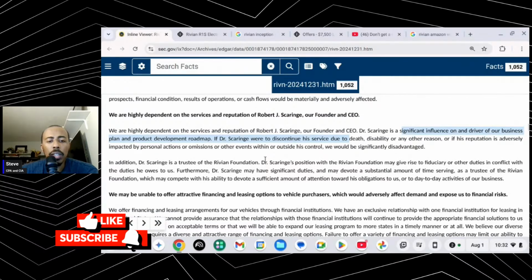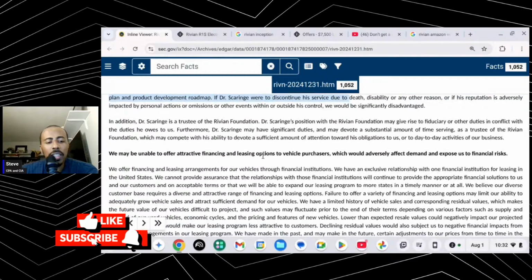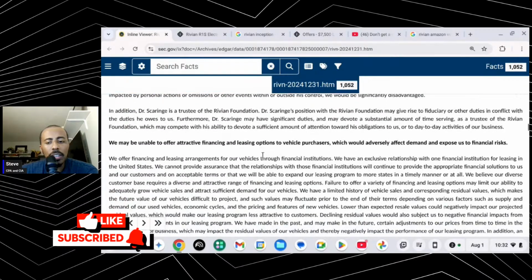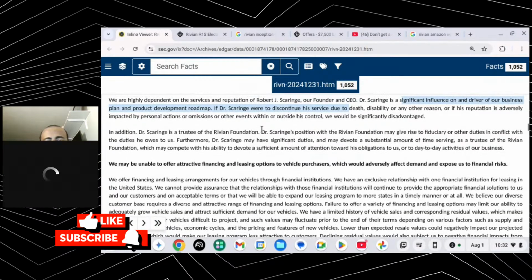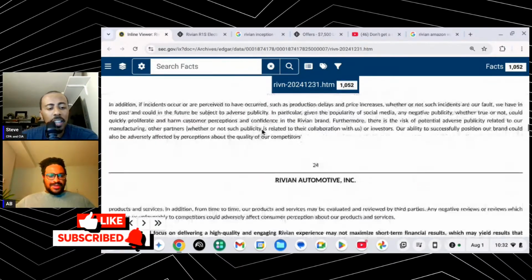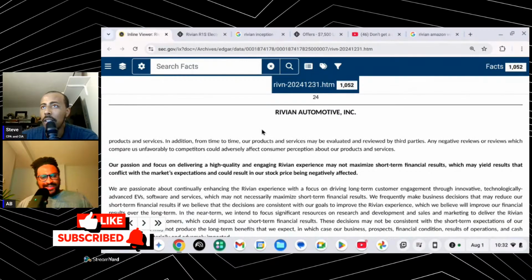Yo, even in their risk of mentioning their CEO, very similar to Tesla, because Tesla mentioned Elon Musk being in many companies and not being able to focus his sole attention on the company as one of the risks. Rivian says the same thing. So that CEO is very important for Rivian.